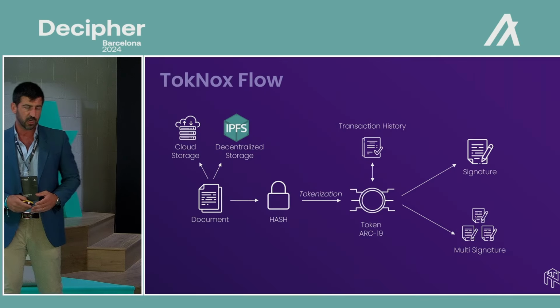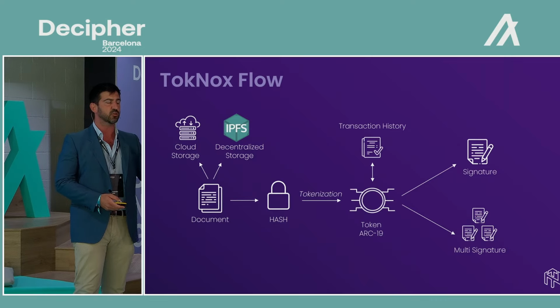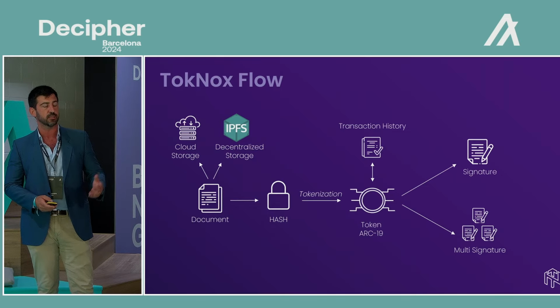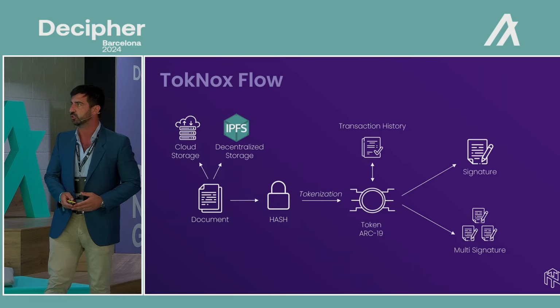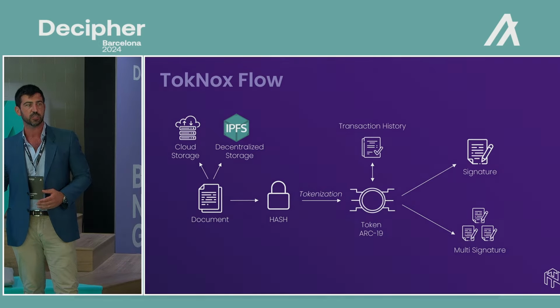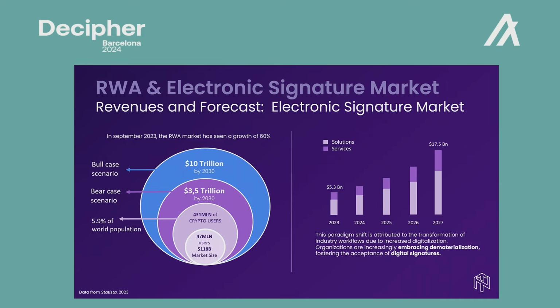Very simple, the flow on Toknox: you have a document, we generate an hash, and you can store the document in different storages, so cloud or the geo-distributed storage, or in addition, you can choose the centralized storage. We generate an hash, and we create a token, ARC19, where we have all the transaction history, and at the moment you can have a signature or multiple signatures on the token.